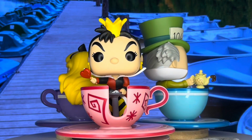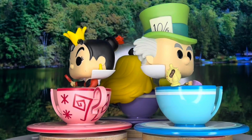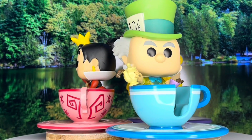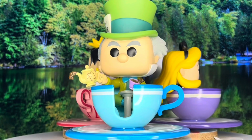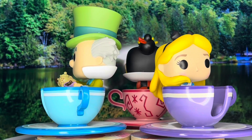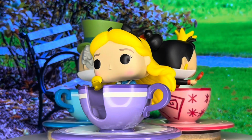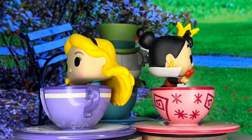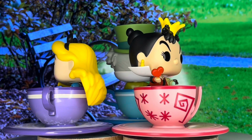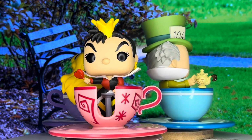Alice was at Disneyland. Both Hatter and the Queen were both Target exclusives. Hatter was part of the 65th celebration at Disneyland, while the Queen is part of the 50th for Walt Disney World. So super duper cool. Cheshire, I believe, was an Emerald City Con exclusive. I could be wrong about that, but it was an exclusive somewhere. Back in, I think, March, April. So I'm gonna say Emerald City, but I'm not quite positive about that, but super duper cool.